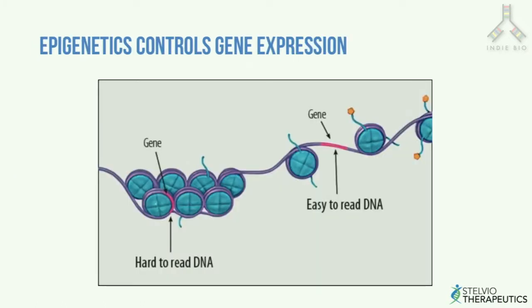We tackled this problem using epigenetics because epigenetics controls gene expression. There's only two kinds of chromatin. There's open and there's closed. With open chromatin, the DNA is easy to read and the gene is expressed. With closed chromatin, the DNA is hard to read and the gene is not expressed. So we're labeling the histone methyl groups with antibodies, as shown in the orange shape in this diagram.